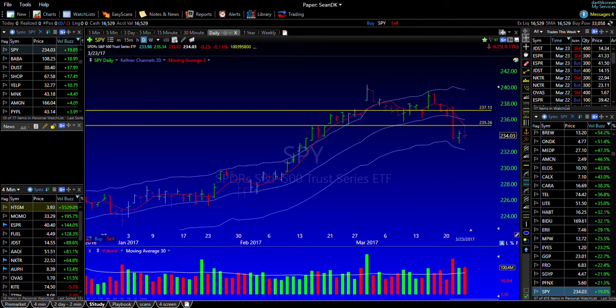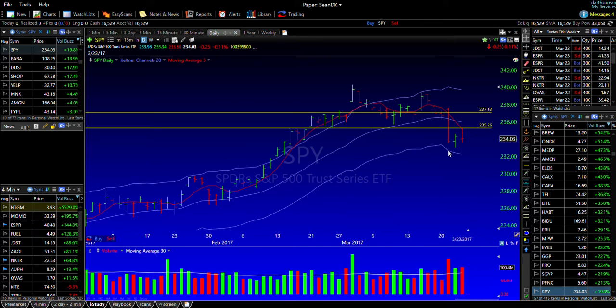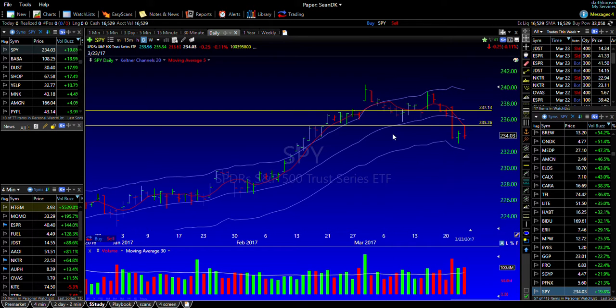Okay, talking about the SPY on the day of March 23rd, 2017. SPY was in an uptrend, went sideways, broke through an intermediate support level on volume, and now is pulling back slowly to that level, which is kind of getting near the midline. So longer term uptrend still intact, short term downtrend.